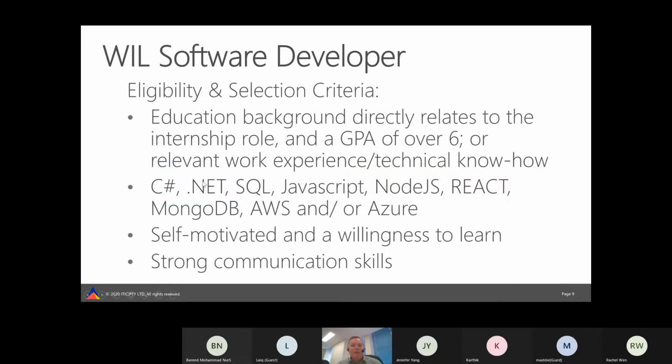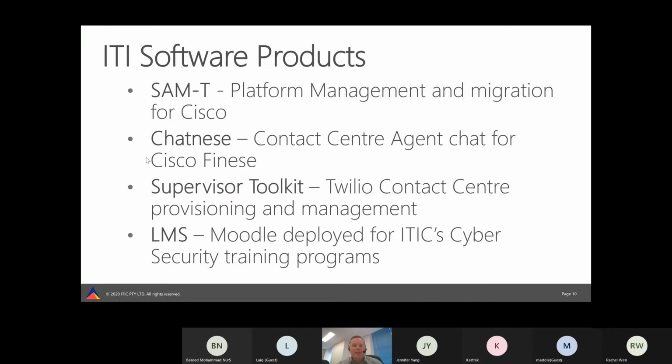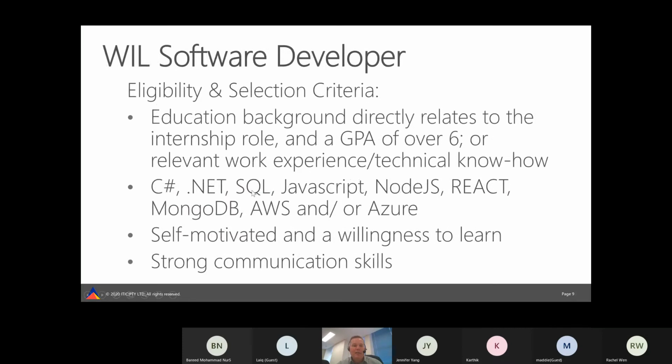So eligibility selection criteria. The main thing we're looking for: C# .NET with SQL, JavaScript, Node.js, React, MongoDB, and any AWS or Azure skills. Obviously, self-motivated, self-starter, good work ethic, willingness to learn, strong communication skills.